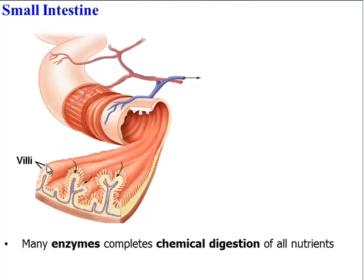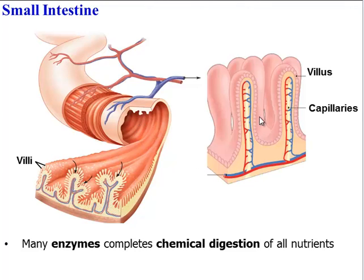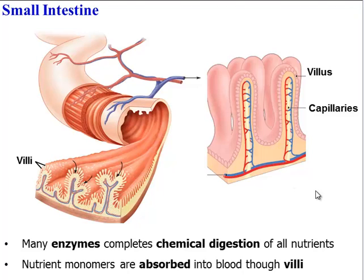There are these little finger-like projections called villi lining the wall of the small intestine. And if you were to zoom in on them, you would see that the villi, or singular villus, contains capillaries. So once the nutrients are broken down, the villus will absorb the nutrients into the capillaries. And at this point, the blood can then carry the nutrients to all the various cells of the body. So not only does the small intestine do digestion, it also does absorption.